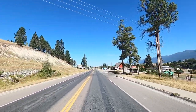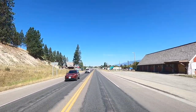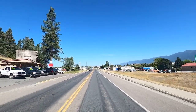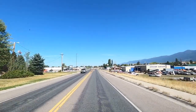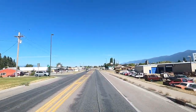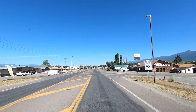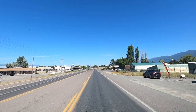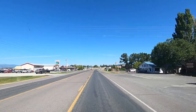Pretty area and pretty drive. Off to the right, there's the big mountains. Big part of the Rockies here. From what I gathered and read about that Highway 37, tomorrow when we drop back down, kind of doing a big loop, towards Libby, Montana, that's supposed to be one of the most scenic drives you can take.